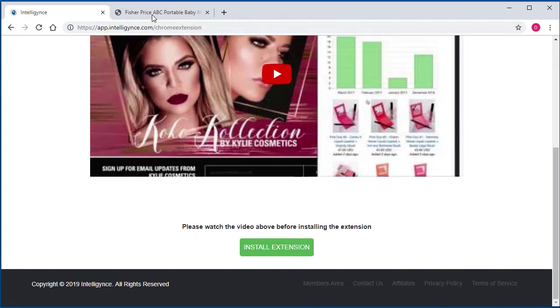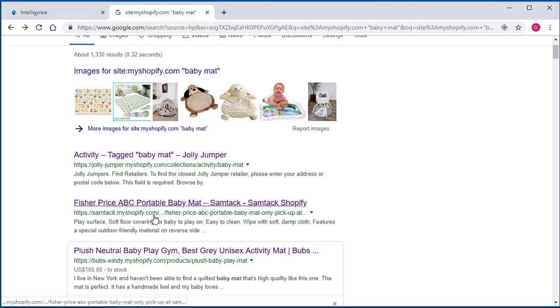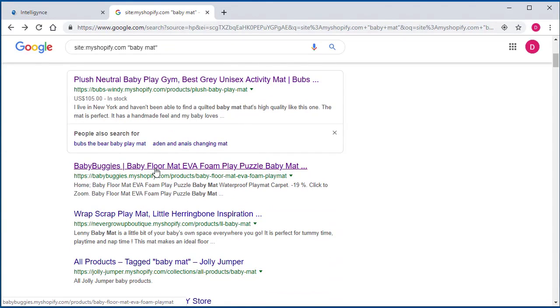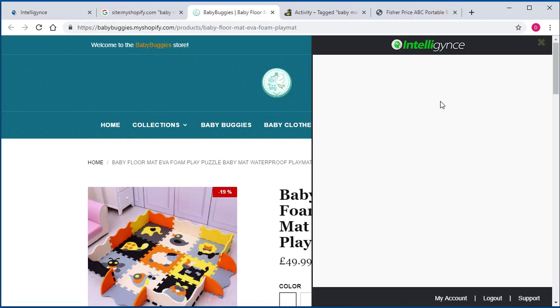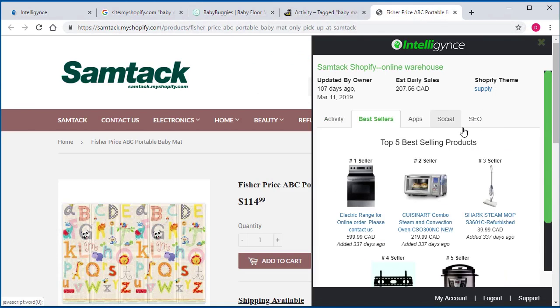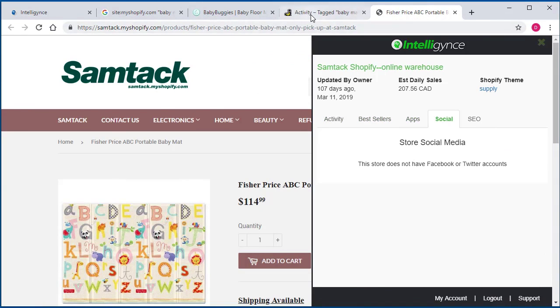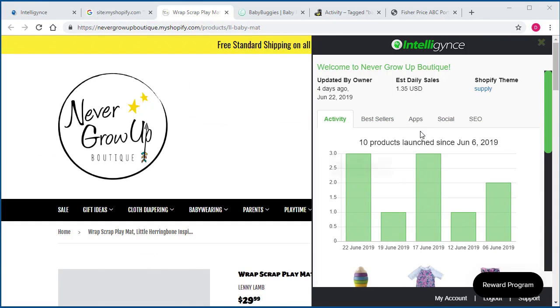And all you have to do is when you're clicking in the different stores, let's go back to Google here real quick. Let's say we go to a couple different stores. I'm just going to hold down the control key and open it up in different tabs here. So right when we go there, we'll see Intelligynce pop up for each one of these. And now we can go in and look at their best sellers, their apps. So it's just incredible. And at just a quick glance, you can see right at the top, the last time it was updated, the estimated daily sales and the theme that they're using.